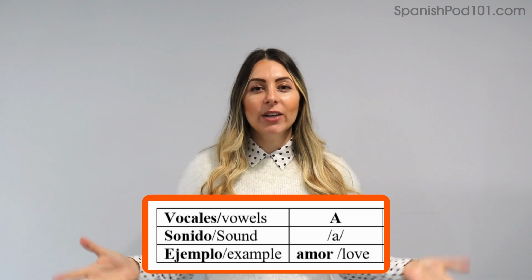Okay, so A always sounds the same in Spanish. It doesn't matter if you put it at the beginning of the word, in the middle of a word, or at the end, it will always sound the same, ah. It doesn't matter if there is a U following it. So if you say au, you're going to have to say au, instead of the different ways that we say it in English. In Spanish, it doesn't matter where it's placed in a word, it will always sound like ah. And it's very round, it's big, there's a lot of air going through this vowel, yes?